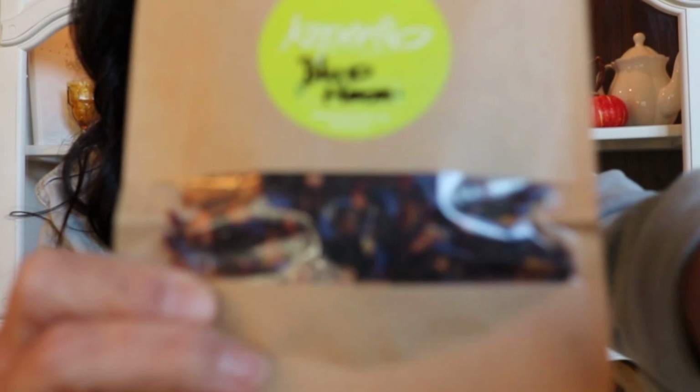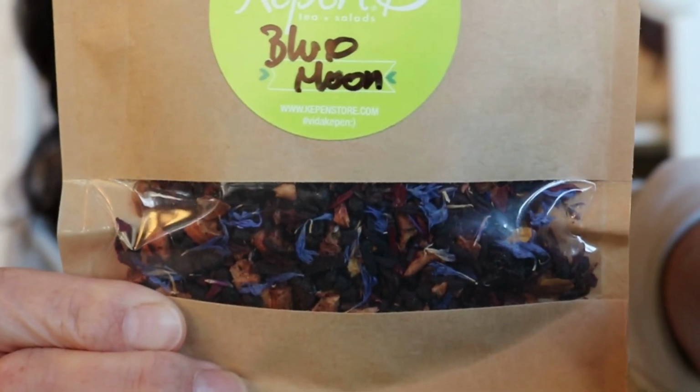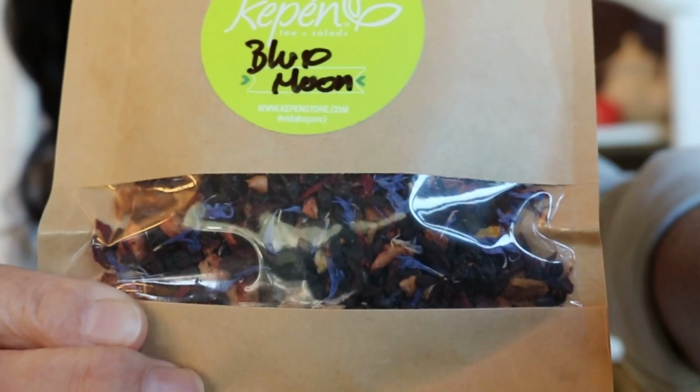So it's actually really good, and I can't remember everything that's in this one, if it's herbal or not. They don't have labels with the ingredients. You could go to their website and see what is in this tea, but you can see it's got the pretty colors in there, and it's very fruity, but it's just too tart for me, so I don't want that one either.